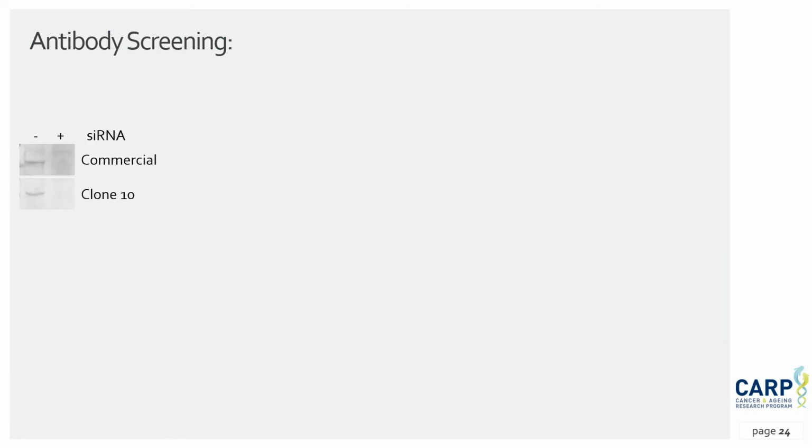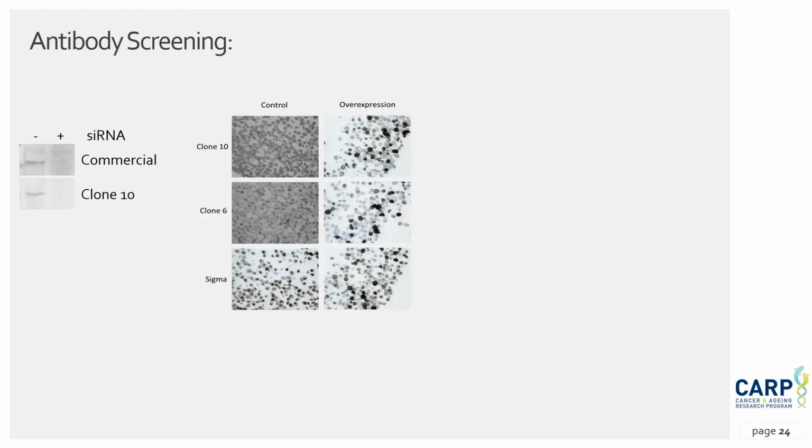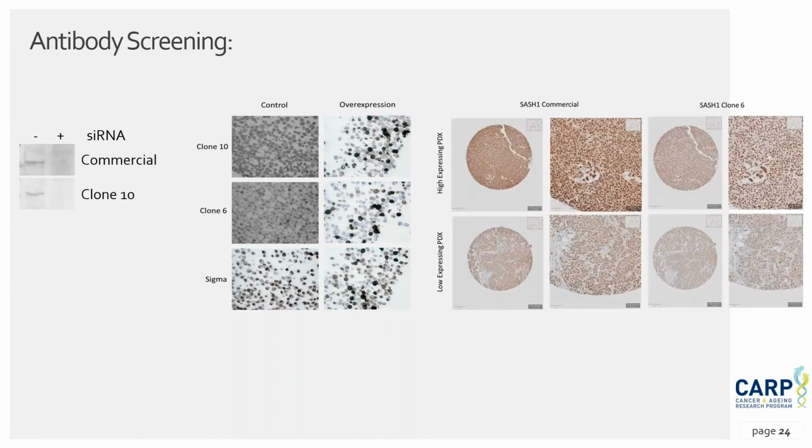So the first blot here, I'm showing simply SASH1 expression or SASH1 depleted cells with the commercial or clone 10 in this case, showing we can detect the protein well in the non-depleted sample, whilst in the depleted sample we see loss of SASH1. Additionally, we produced cell pellets to confirm by immunohistochemistry. In this case, we had control or SASH1 overexpressing cells. And once again, we can see that the clones, as well as the commercial antibody, detected SASH1 expression.